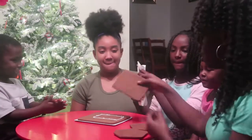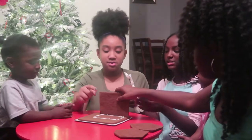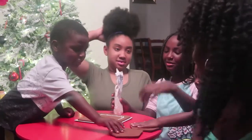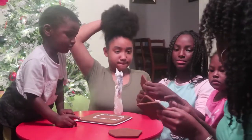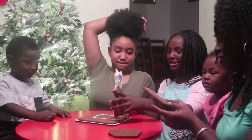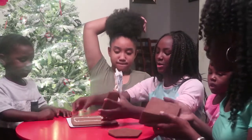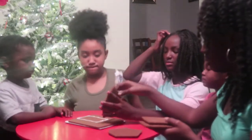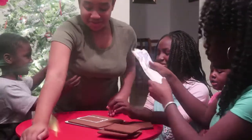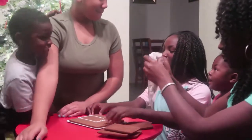How is this supposed to go right there if it's bigger than that? No, that's the roof. I already told you. Okay. Oh, this is the house. Well, no, you told me this was the roof. No, I told you that was the roof. Then we put it like this. This must be the front of the house. You have to put some icing in right here first, right? Before we stick it. No, this should be the front of the house. No, you said this was the front of the house. No, I said that's the roof.